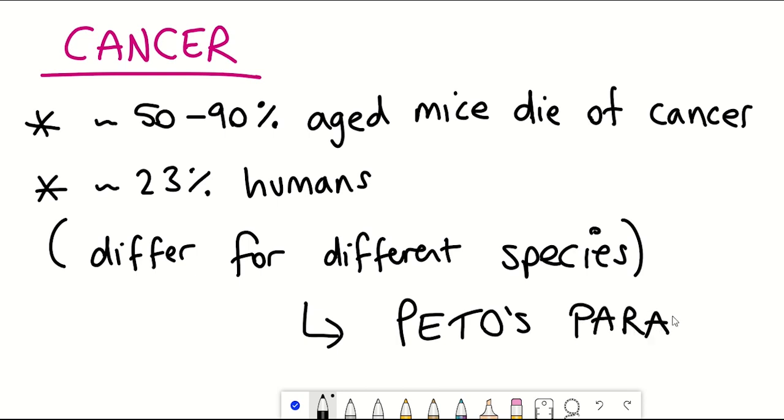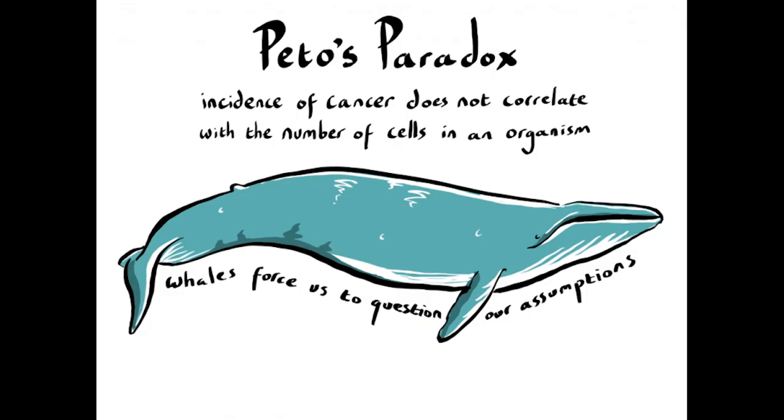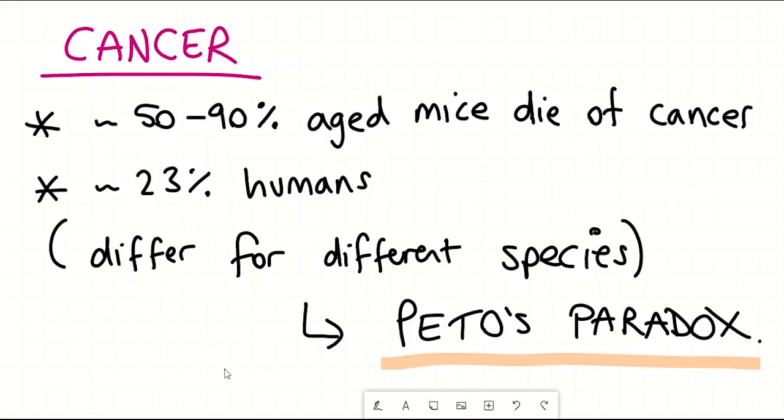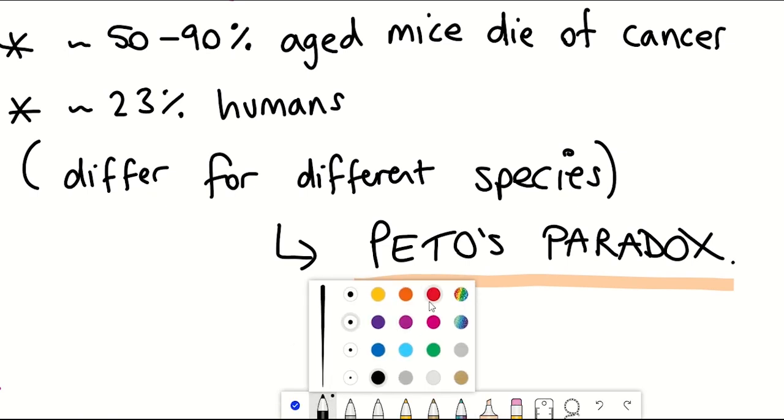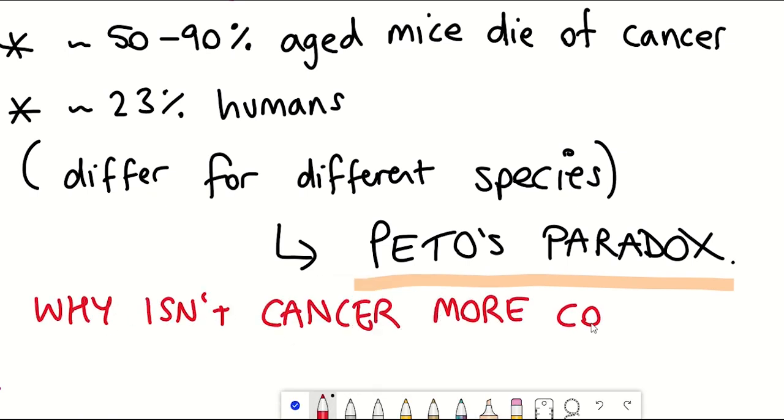Peto's paradox, actually. The name of this paradox came from Richard Peto, who reasoned that the cells in large-bodied, long-lived animals undergo more cell divisions, and with every cell division carrying a small risk of introducing mutations in daughter cells, which could lead to cancer development, you may expect large-bodied, long-lived animals to have a greater risk of cancer than small, short-lived ones.